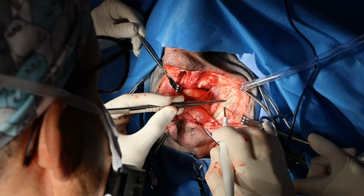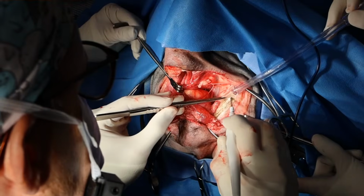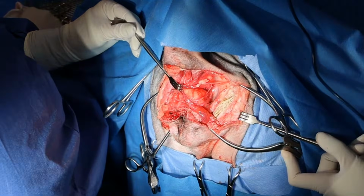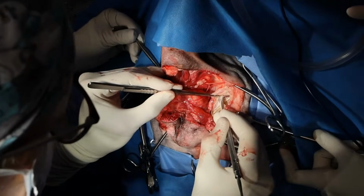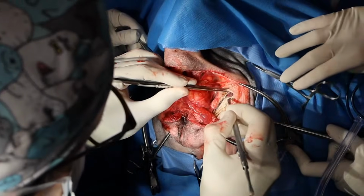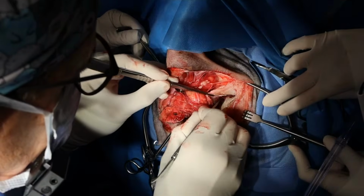Okay, and then I'm going to do almost like a subperiosteal dissection of the internal obturator. And then once I get under that, I'll get my Freer elevator, which is here. Freer elevator, and I'm going to try to lift up subperiosteally, to maintain some really nice dense tissue to come with the muscle. And you should be able to palpate the obturator foramen cranially.